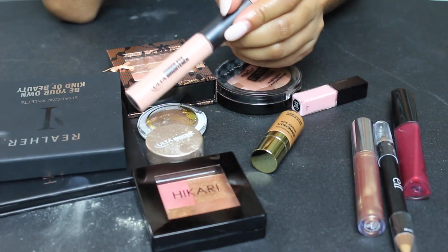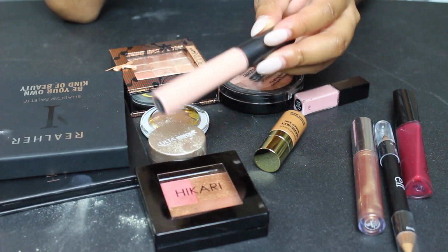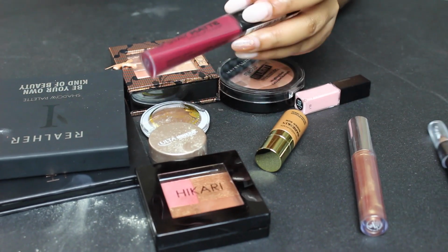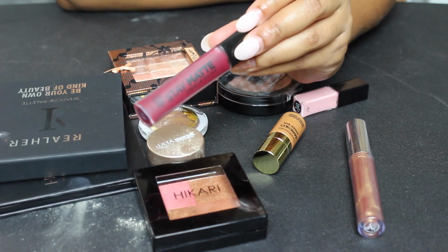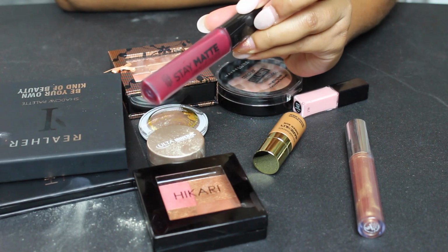Ulta brand under eye brightener, something that I've never even opened or used, so that is brand new. Ooh, here's a disappointing product. This is the Rimmel Stay Matte liquid lipstick. This was just very patchy on the lips, this shade, and I just did not like it, so maybe it'll work better for someone else.